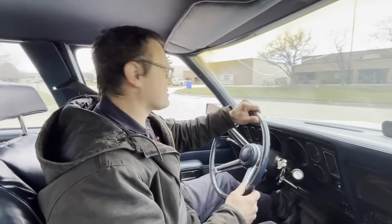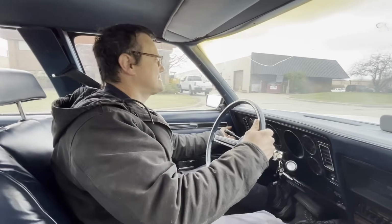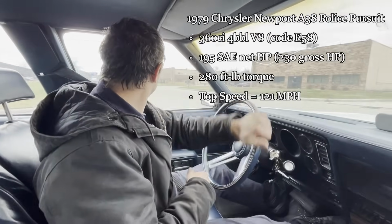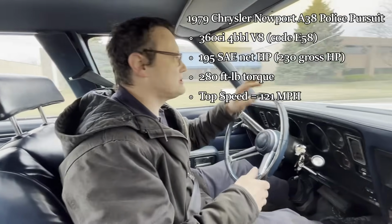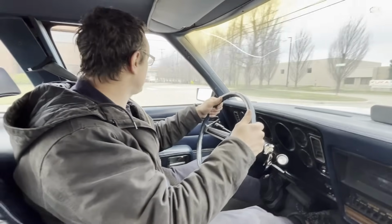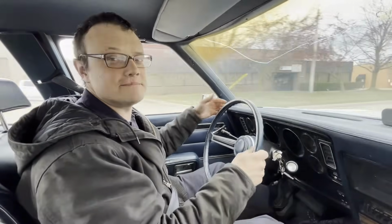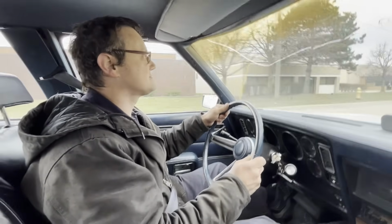79 was the best year performance-wise for the R-bodies. It was the best year for the 360. It had the most power because it dropped 10 or 15, I forget, for the next model year, 1980. And 79 was also the last year for the 3.2 axle ratio. In 80, it went to 2.9. So little change, not a big change, but significant. So performance-wise, this is the one you want. It's the ultimate of the 79s, the Malaise era Mopar pursuits.